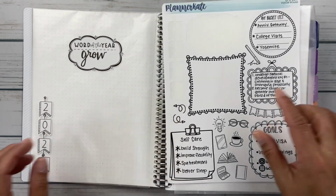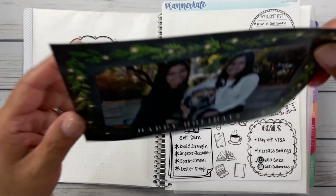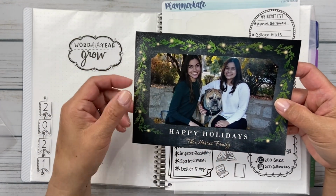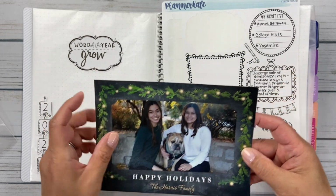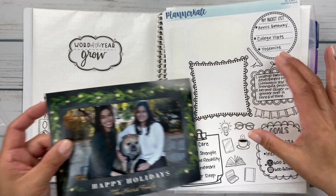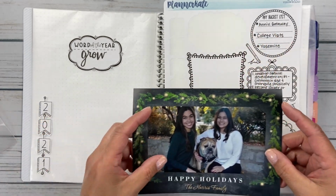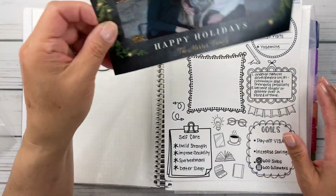And then I know on this big box here, I thought I might try to, this is our Christmas card from 2020. My girls, Emma and Sophie, and of course, Otis. I thought I would try to do this picture somewhere, like cut it down. It's too big to fit in this box. I was going to try to cut it down and put it in this little frame, but it would cut off the girls too much. So I don't know how I'm going to do this.